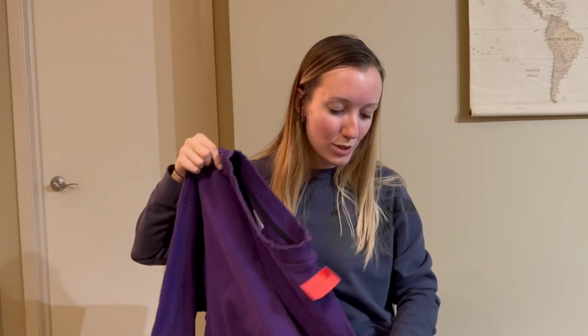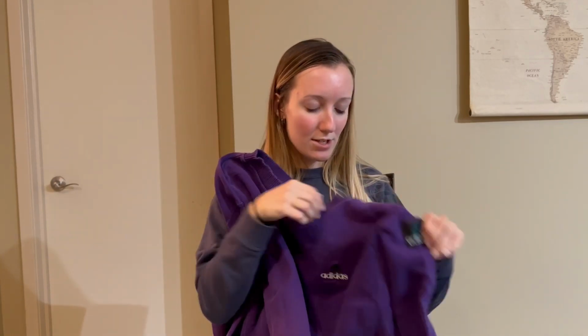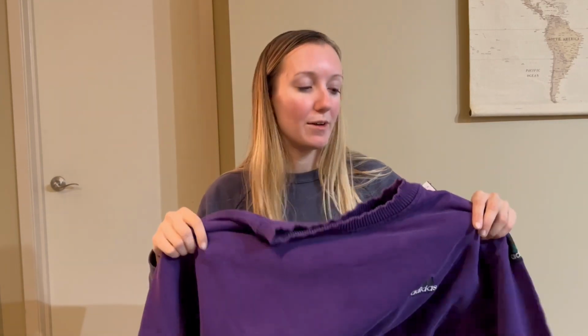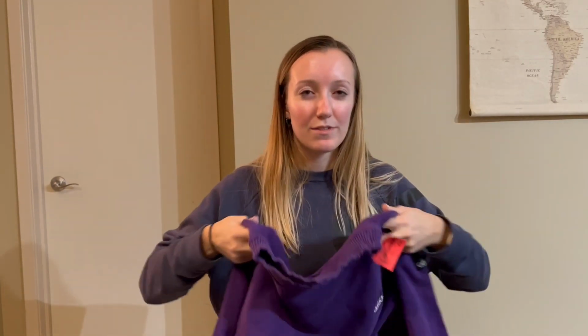Then I got this vintage Adidas purple crew neck. I was like, this is super cute. This is a large. There's like a faint spot on the chest here, but I'm gonna try to wash it, and even if it doesn't come out, I bet this will still sell pretty fast.